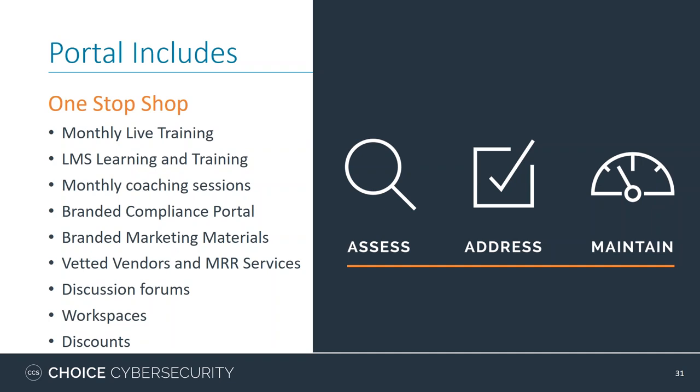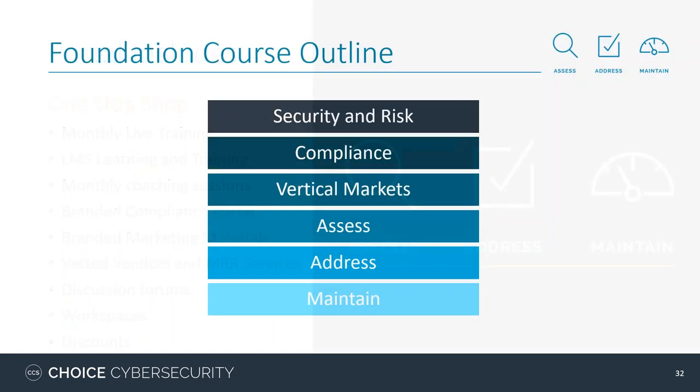And then we have a whole area of workspaces. There are 75 plus workspaces that work kind of as a library. So you have a library of information that you and your whole staff can access. And we've also arranged a lot of discounts with many of these vendors that we'll be able to pass along to you to save you additional money along the way.